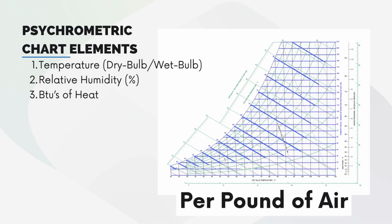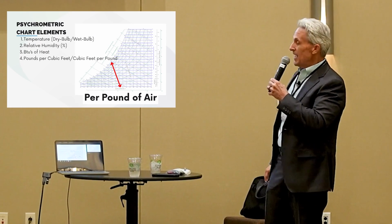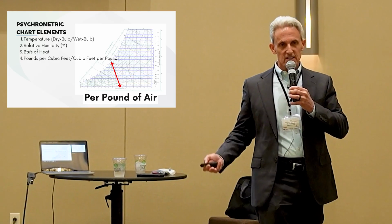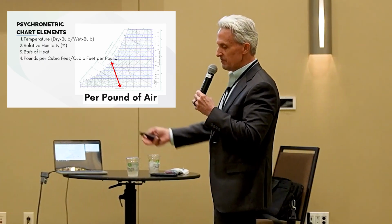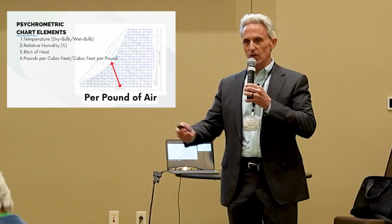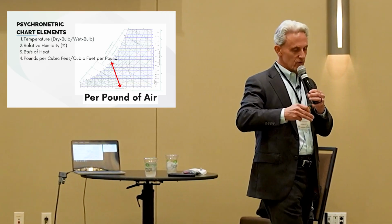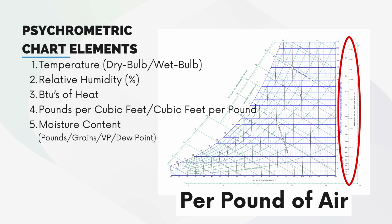Then we may look at things like the BTUs of heat in the air, right? We may look at things like the pounds per cubic feet or the cubic feet per pound of air. Those are on the chart as well. And those are important when it comes to making calculations on HVAC systems, sizing air conditioners, sizing furnaces, sizing dehumidifiers, determining the BTUs required, determining the airflow required, et cetera, et cetera. We're not going through any of that today, but we certainly are going to talk about moisture content because that's very important.